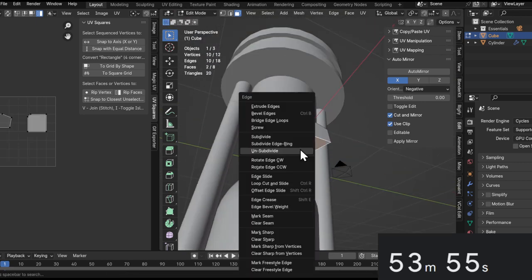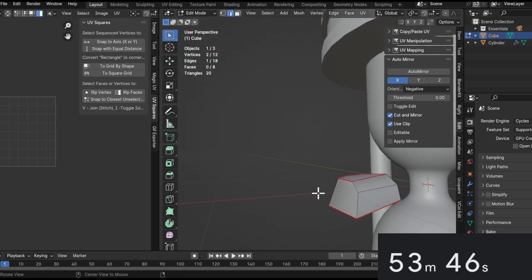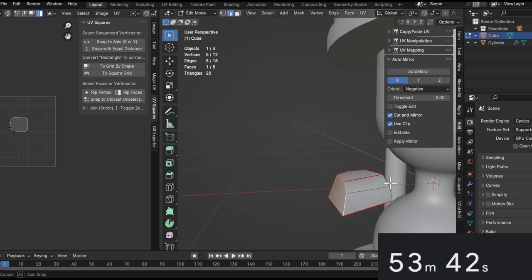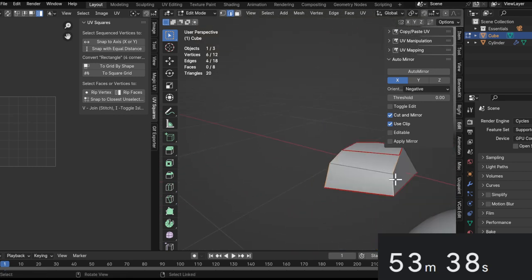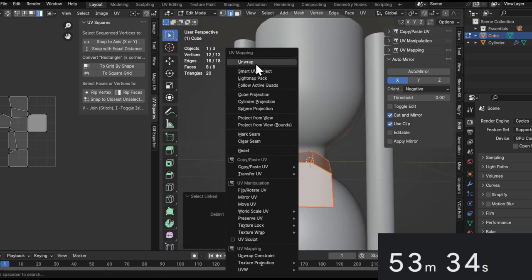Let's select this face. I'll basically just unwrap it like a cylinder. Where is the mark seam? The reason why I'm panicking is because I know that the texturing is gonna be hell, because texturing takes forever, bro. It's literally the part that will make or break this entire ordeal.